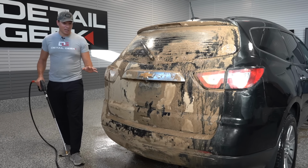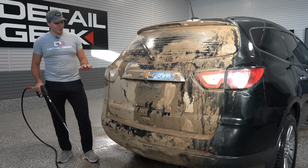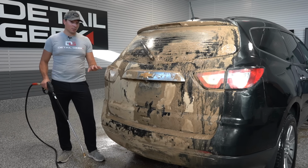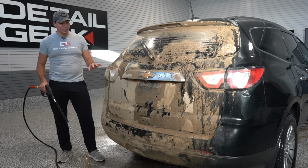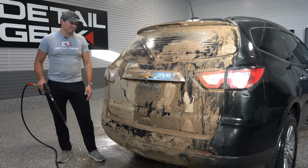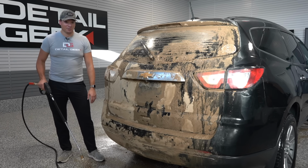Alright, well it's time to get the back sprayed off here, and no question, this is going to take me a couple of minutes. It's pretty filthy, but I do know this vehicle drives on gravel roads a fair bit, so it's pretty likely the crevices here are full of dirt, so it's just going to take time to get those all sprayed out, and well, hopefully I don't get hit with back spray in the face in the process, so.